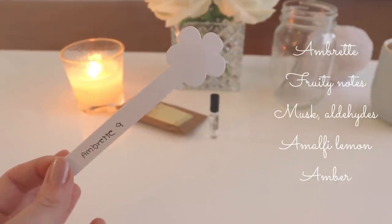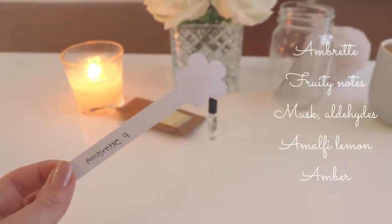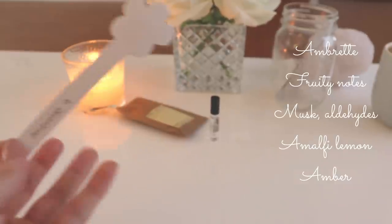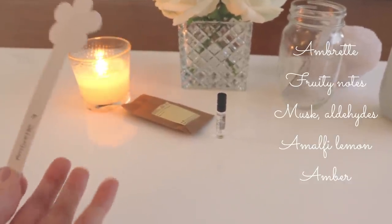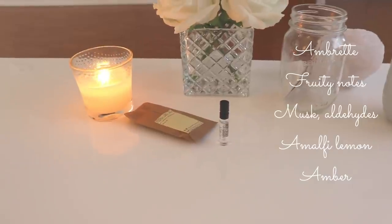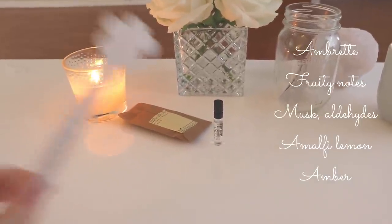Like I said, I think this one would be a great layering fragrance, but I don't think I would ever wear this by itself. Although I think if you did, it would just give you that certain sense about you, like you smelt clean and musky and good and feminine, but not necessarily like you were wearing a perfume.